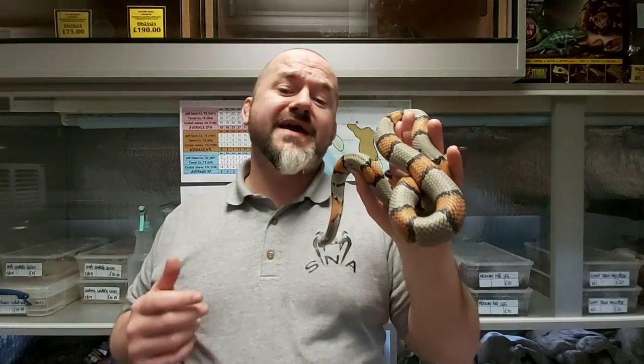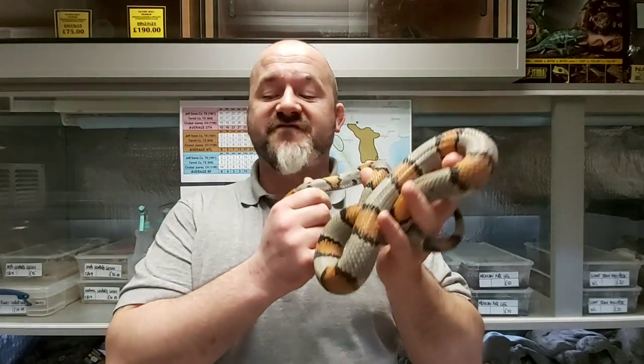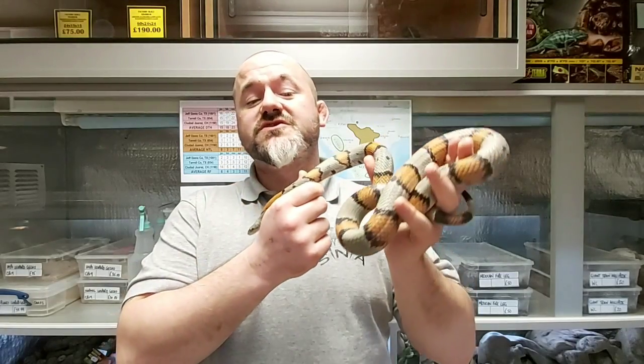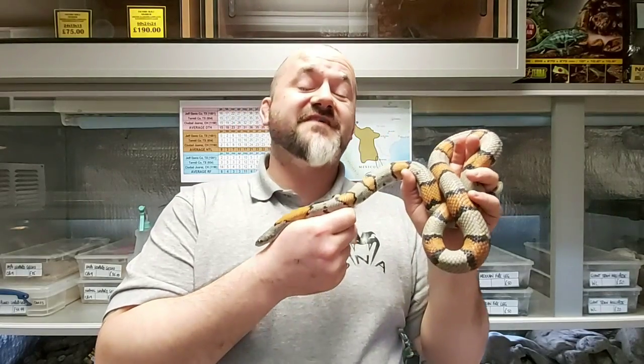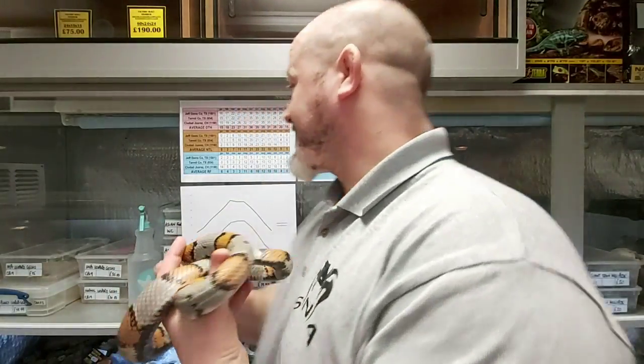A clutch of 4 to 8 eggs is laid in spring with an incubation temperature of 28 to 29 degrees Celsius being fine, and hatching will usually occur 55 to 65 days after being laid, and you can just use a generic mix of 4 parts vermiculite to 1 part water as the substrate for you to hatch the eggs in. So let's have a quick look at climate data.